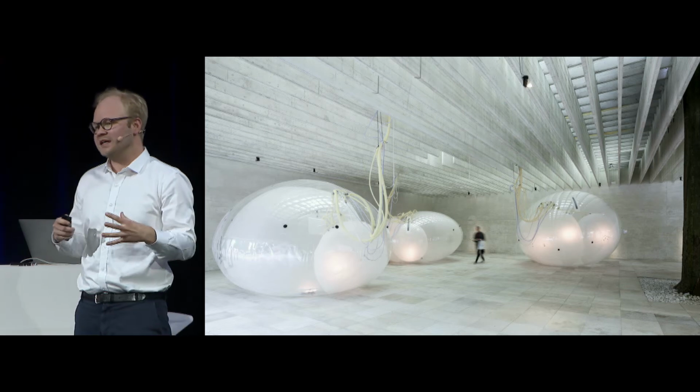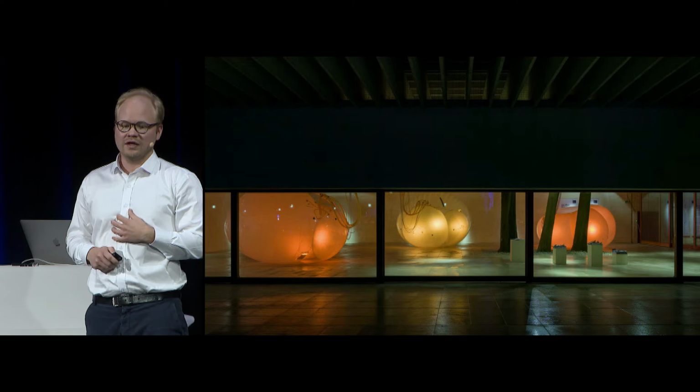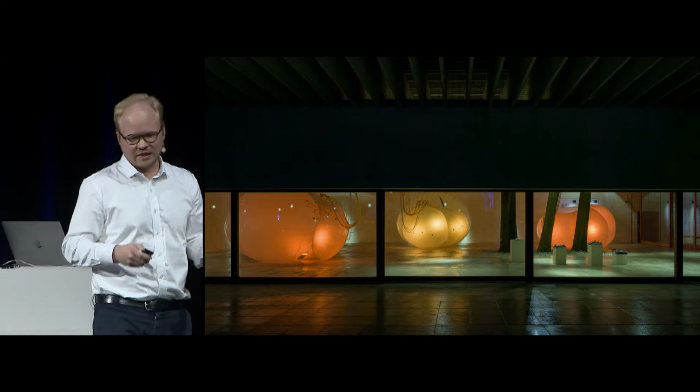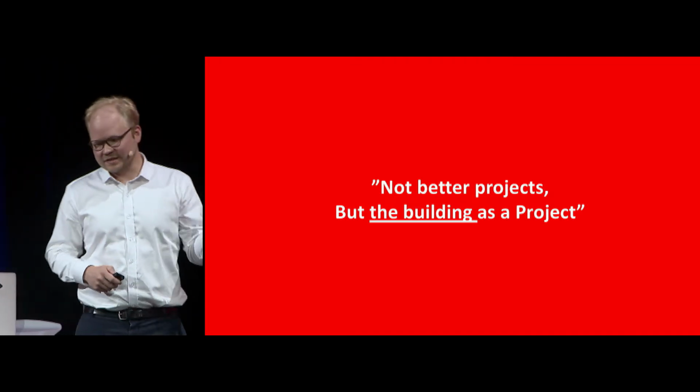So they work with the environment, they get their shape, and they actually get their colors all from the environment. So when it gets colder, they change the color, they become more reddish, and et cetera, et cetera. But of course, this is an installation.